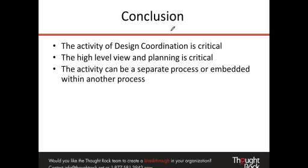So in my conclusion, in my last slide here, I put in that the activity of design coordination is critical. Whether or not you make it a separate process isn't so critical. There is just a good benefit to having a high-level design coordination activity. And that's what I mentioned in the next point: make sure it's high level, because that provides the rule book and the decision making. And then it can be a separate process or embedded within another process. Those are the main points.